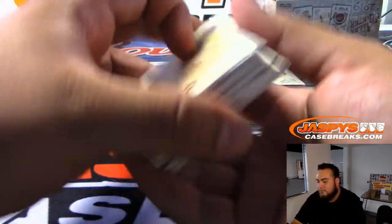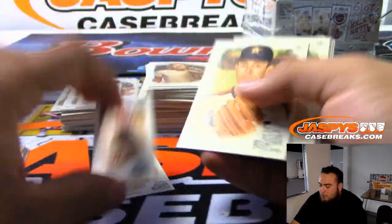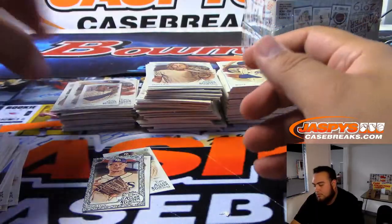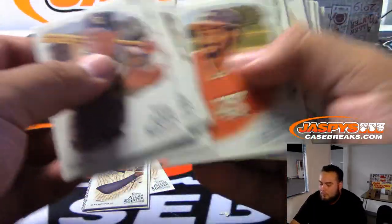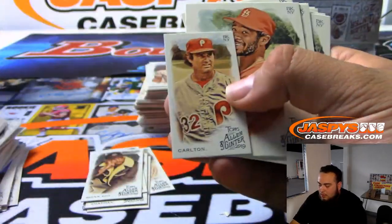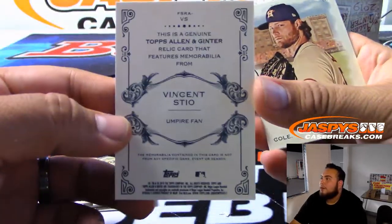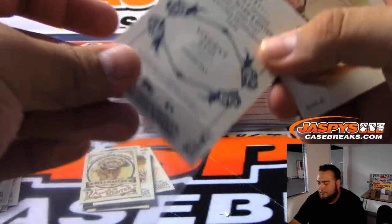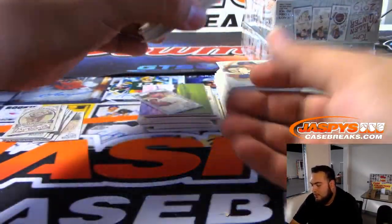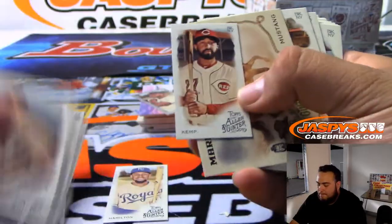All right, next box. Harper Mini. Clemens. There's a mini umpire. Umpire fan, Vincent. Another one for non-sport. Non-sport, non-baseball. Kemp.